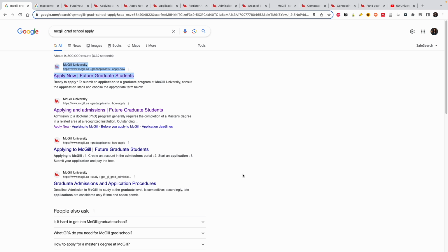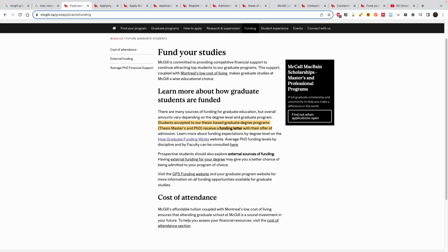And not only that, McGill has a lot of internal scholarships you can apply for. So if you didn't apply to either of these two scholarships, you shouldn't worry. There are lots of scholarships you could apply for.